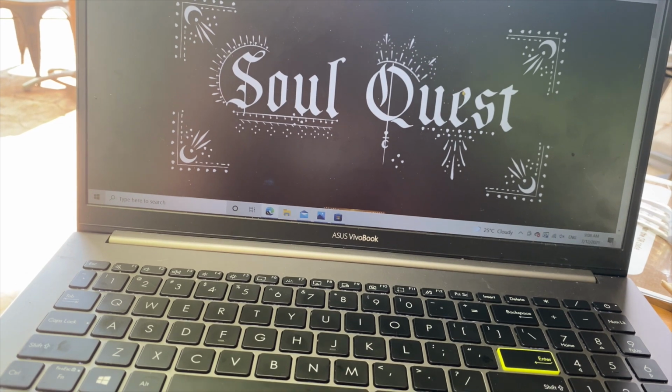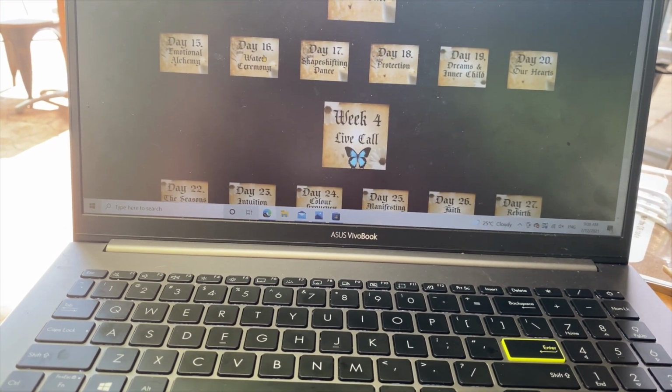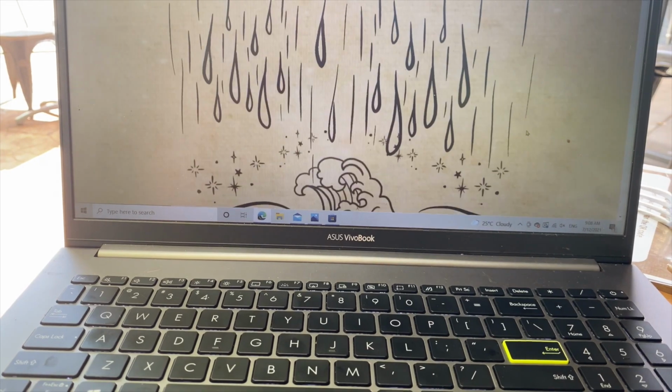Just spending some time editing the Solaris page, creating the links, because today is day 16, so they're going through the water ceremony. So exciting!